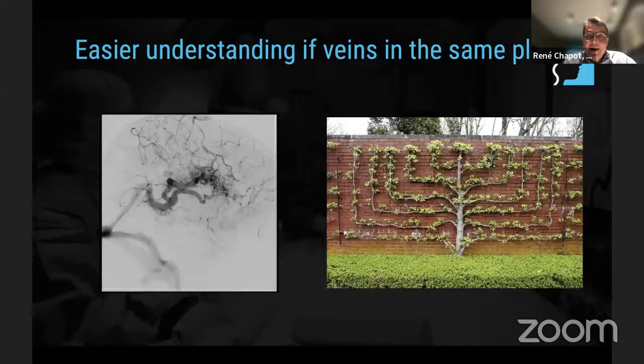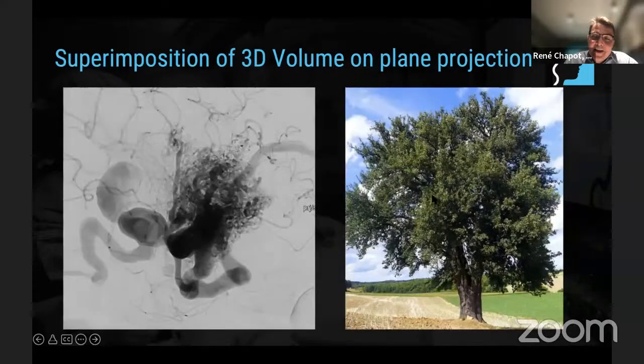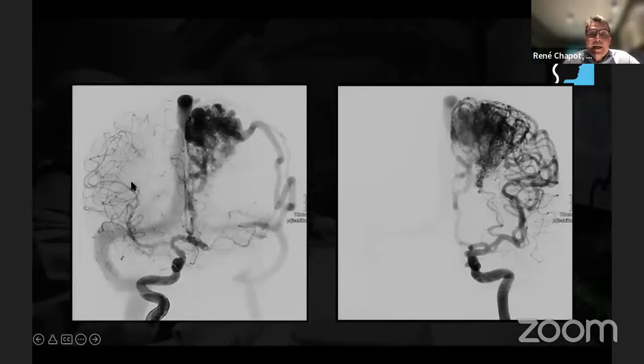So I just focus now on pericallosal AVM, because pericallosal AVMs have the advantage that they are a single plane, and the understanding of the veins is easier. Then look at, it's just like this pear tree, which is now a palisade pear tree. It's just grown up against the wall. But nature is very often something like this. This is another pear tree, but which is a 3D volume, just like this AVM, whereas the understanding of the vein is more challenging, but where this type of imaging that I just showed is very important.